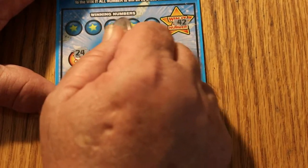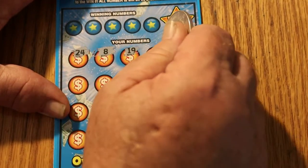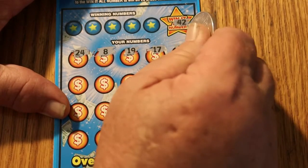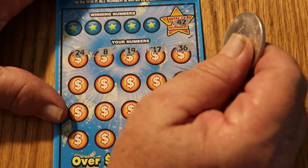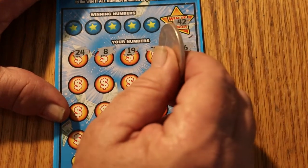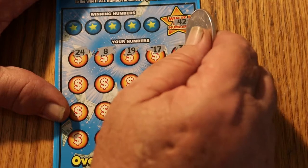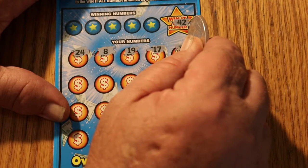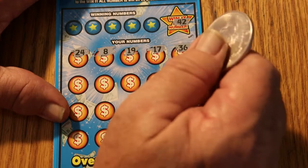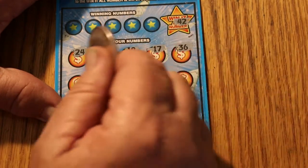24, 8, 19, 17, 36. And I've hit the win-it-all now 4 times. I'm hoping this session will make it 5. And the minimum prize I've won is $50 on it. And I've hit a 250, and I've hit a 500 on this. So that's why this ticket gets a lot of attention from me.